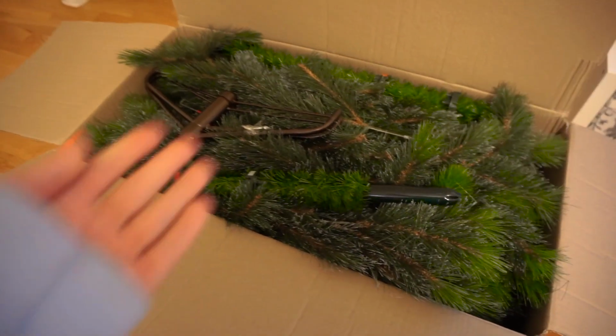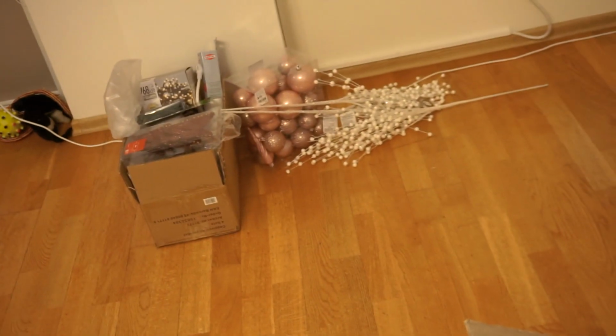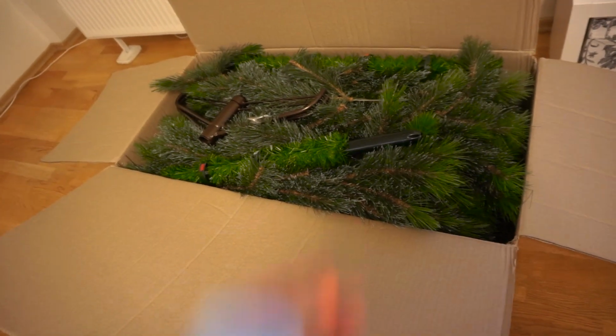Well then, let's build this beautiful tree. That's the ornament right there, waiting for the action. I'm not sure if I'm gonna do the stream.